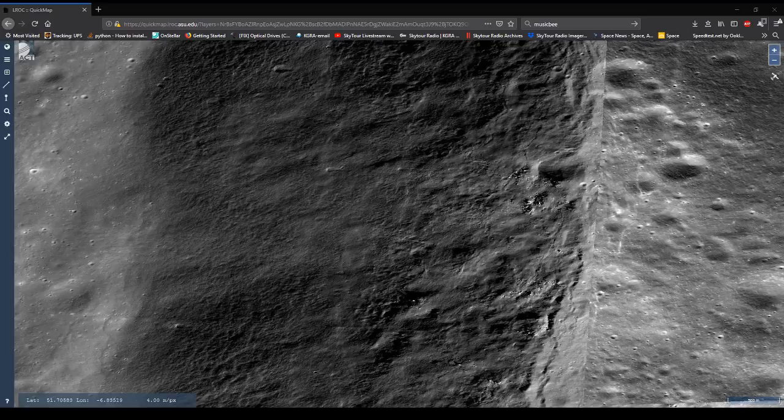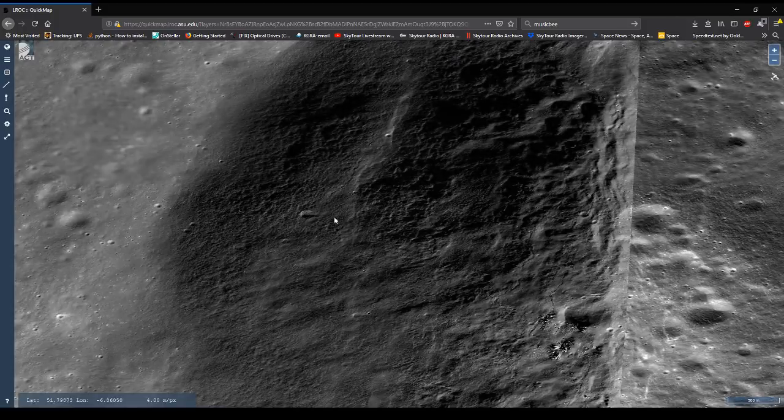So here is me talking about the screen that we're looking at right now. We're looking at some cascading debris falling down into this crater.